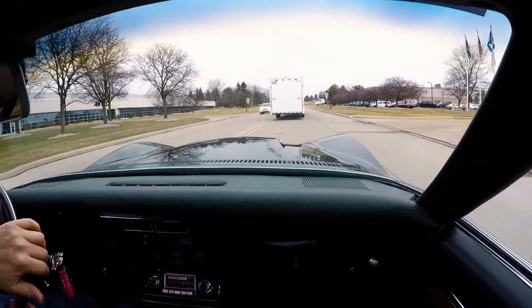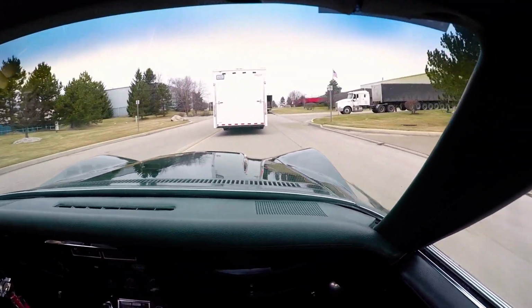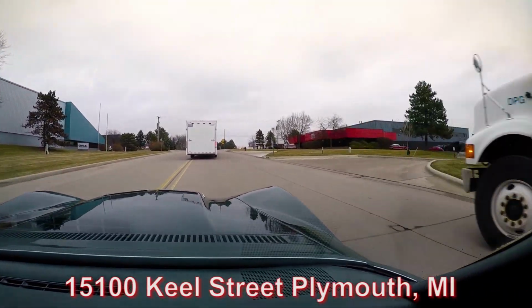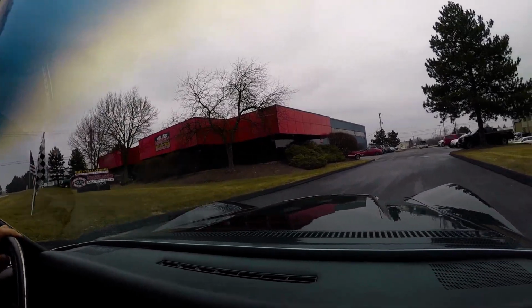Listen to that exhaust. Man, this thing sounds tough. Now we're coming up on our shop right here. We're at 15100 Keel Street in Plymouth, Michigan. Now stick with us because we're going to put it in the air so you can check out the underside. Then we're going to pop the hood and take a look at the power under the hood.